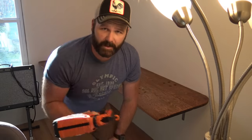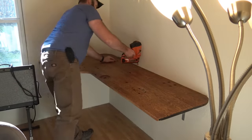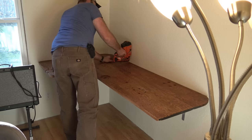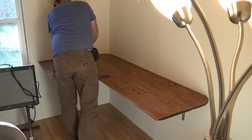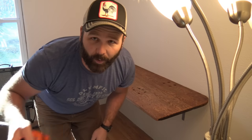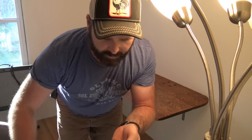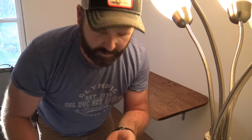Guys, the next step, we're gonna take our finish nailer here. We're gonna pop a few nails in. Good to go. Now we're gonna put these little screws. We got some little number 10 stainless steel screws. We're gonna put those in and we'll be done with the desk portion, then we'll go get the shelf.